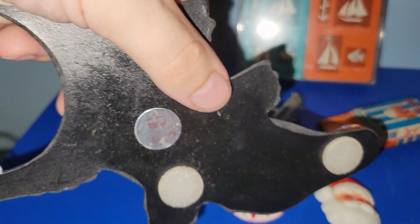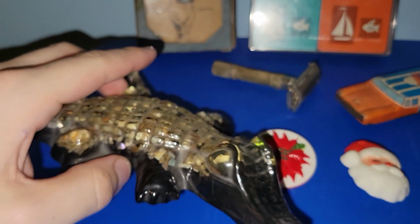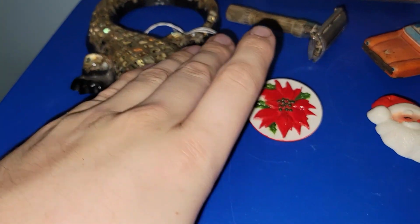I think it's probably from the 70s, if I'm not mistaken. Design gifts line. But I've never seen that, so that was definitely unique, so I had to have that.